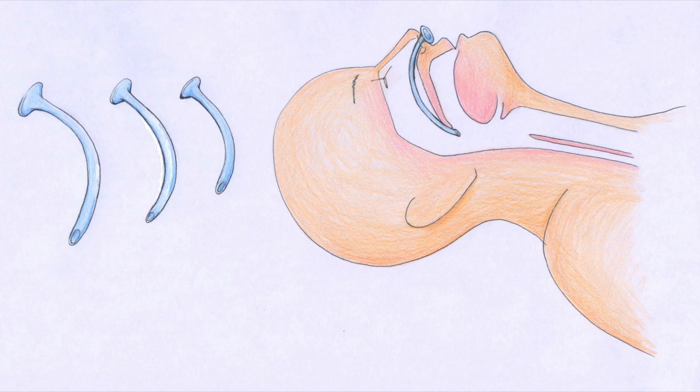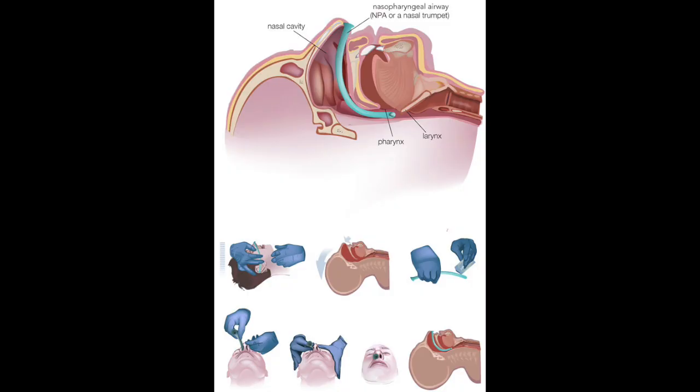So on another slide here, you'll see just a quick description of where the NPA would actually reside. Goes in the nose, all right, nasal pharynx, down to the posterior oropharynx, and it keeps the airway open. I'm not going to get into a long discussion of how to measure them. And again, most of the people watching this have done this countless times, so I'm not going to bore you with that.